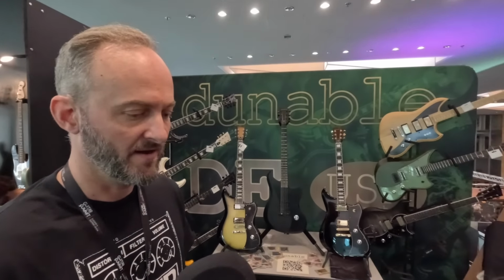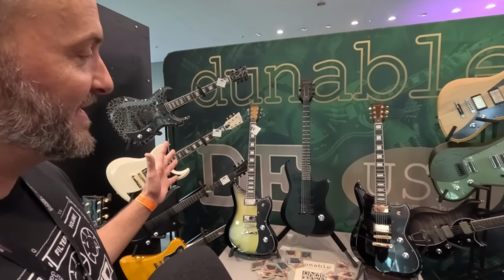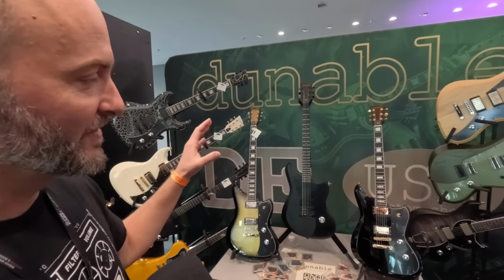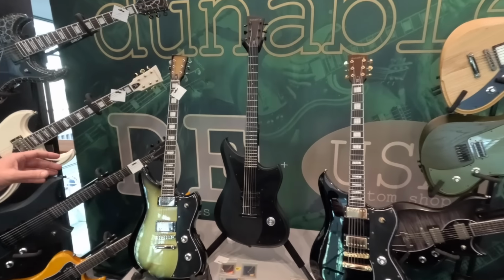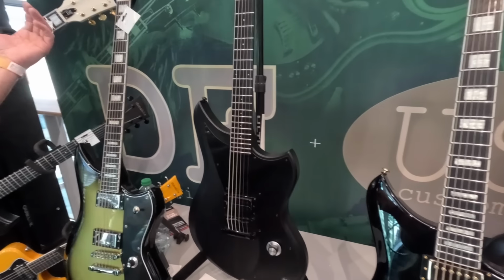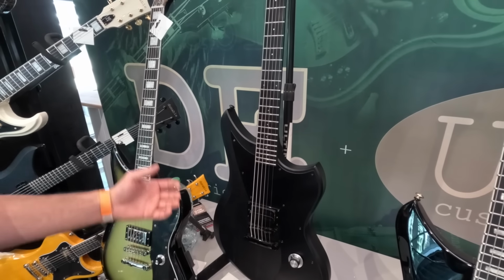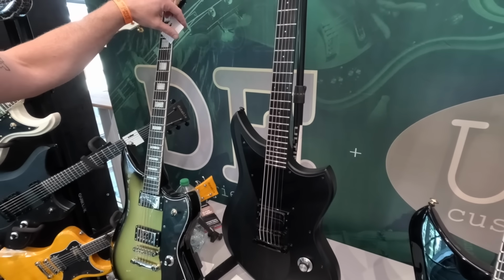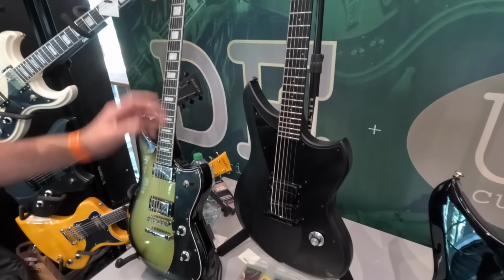Yeah, of course. Basically, the big news here is the release of the Yeti in the DE series, which is our import series. The Yeti was one of our first original models that I've been making in the custom shop since 2015. And for some reason, we just haven't produced them with the DE line.